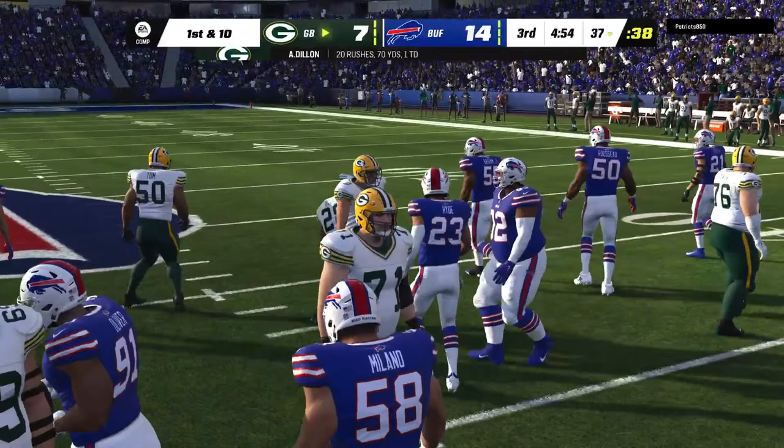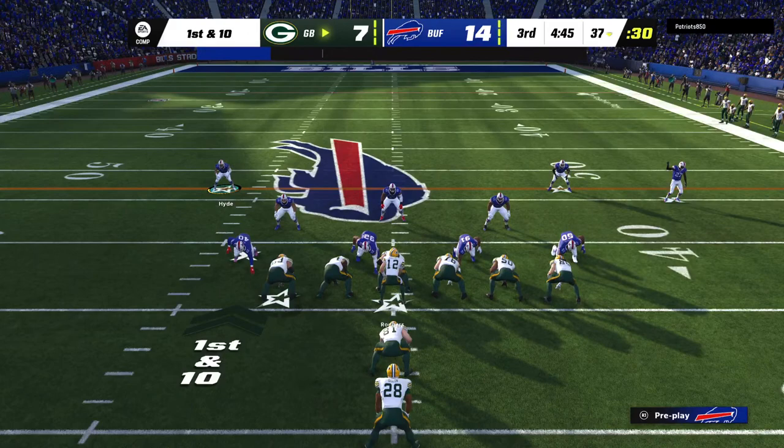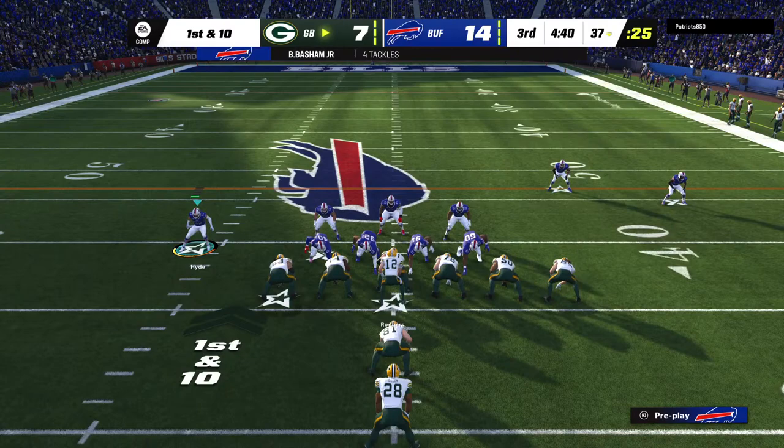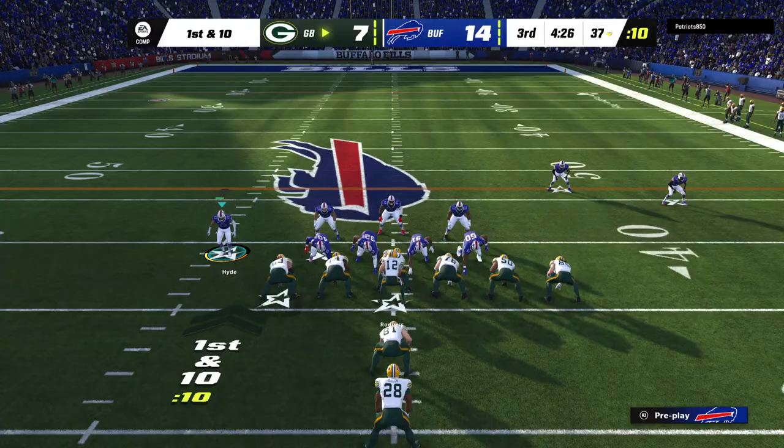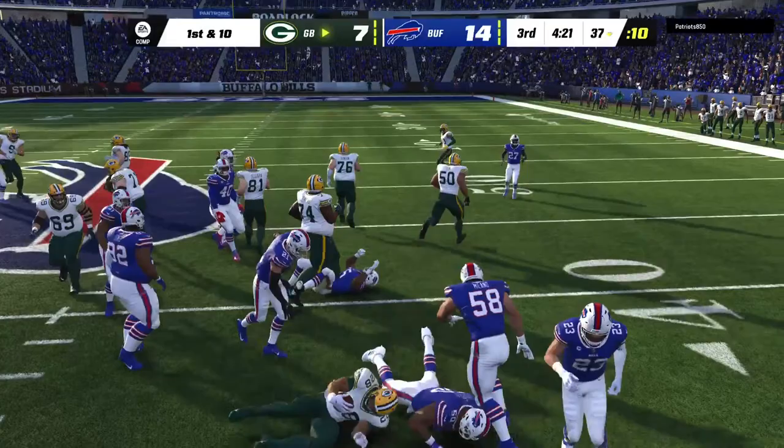Yeah, they want to have that type of a response, don't they? Because they want to find a way to take control of this ball game one more time. Gauntlet's been thrown down. They want to see if they're ready to answer it. To Dillon on first down, and he'll fight forward on the straight ahead running for just a couple of yards.